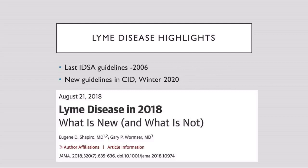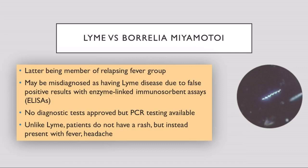So just some highlights and updates. It's been a while since the Lyme guidelines last came out, in 2006. We're anticipating the new ones to come in winter 2020 in CID. In the meantime, when I was doing my review, I did come across updates listed in JAMA in 2018. So just the main points we're going to discuss in the next few slides.